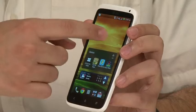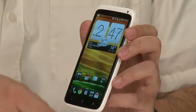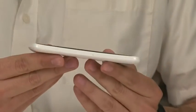This one's with AT&T, and the One S is on T-Mobile. Exactly. So if you're a T-Mobile customer, that's the hot HTC phone. This one's the hot one for AT&T. Yep, the One X. Of course, you could always just import the unlocked version from Canada and then put whatever SIM card you want. But who does that, right?